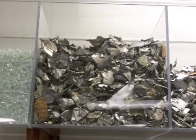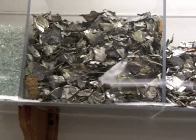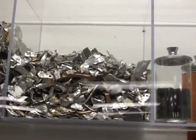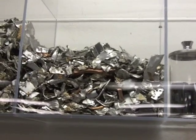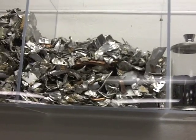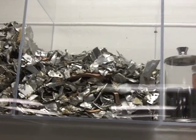Steel, you can make more refrigerators. You can make a lot of things out of more steel. And then, of course, copper and aluminum. Most of the copper that comes out of old refrigerators is used to make copper wire, and most of the aluminum goes to making cans.